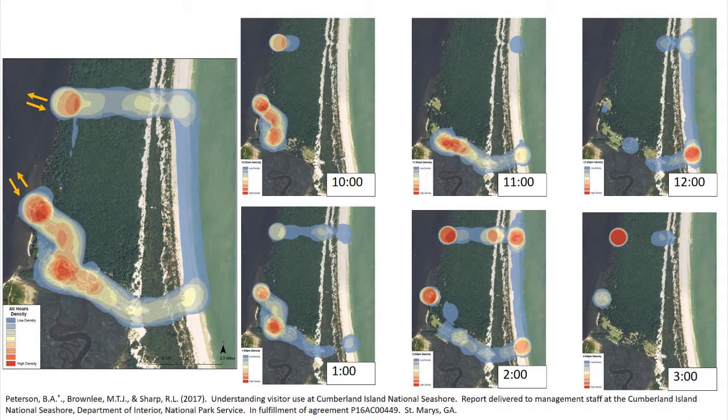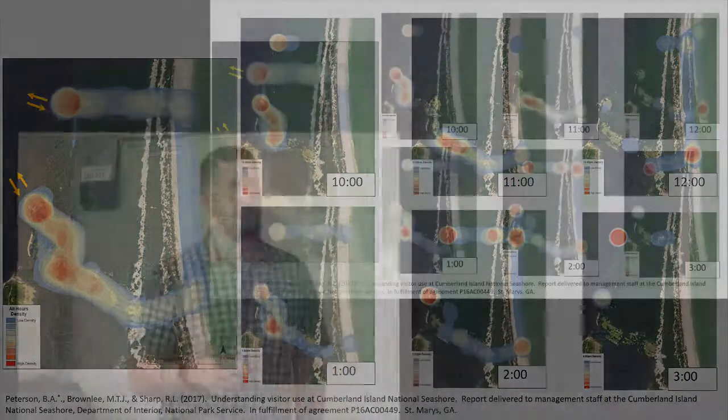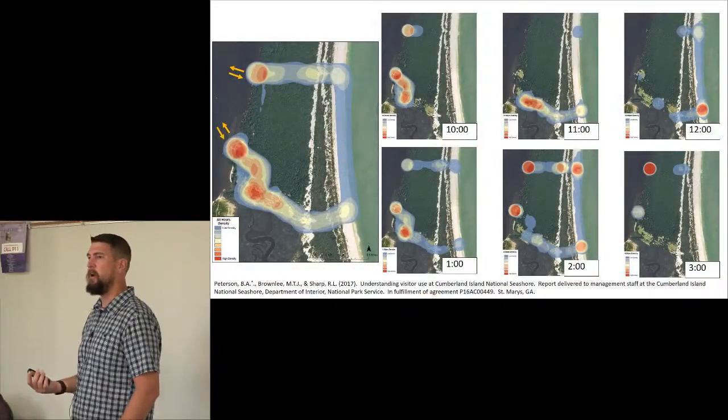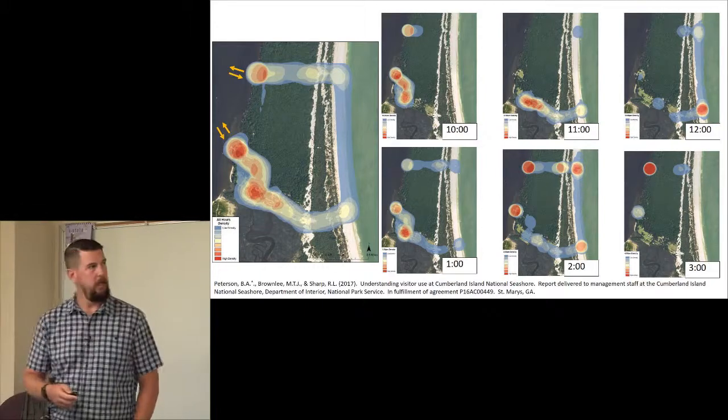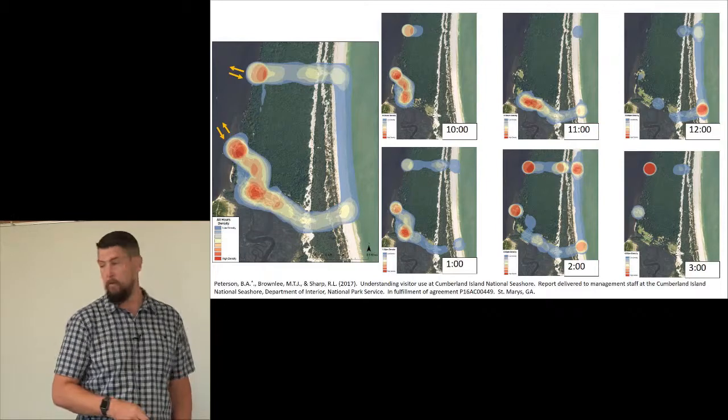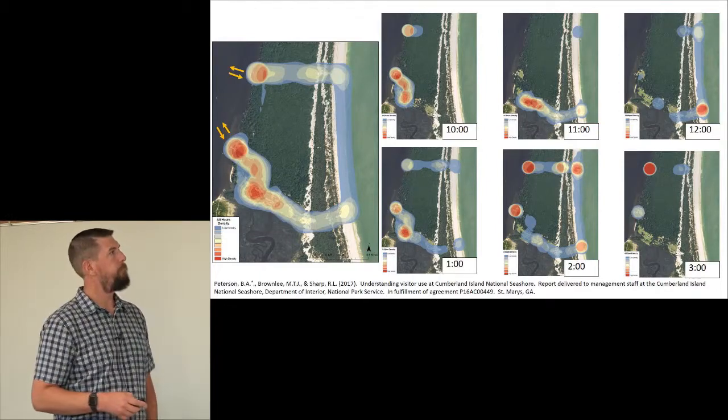But it shows you at what times people are moving about the island, right? So you can tell managers maybe where to place rangers, maybe where to have interpretive talks at certain times, right? So these heat maps are valuable for giving managers input into how to manage their parks.